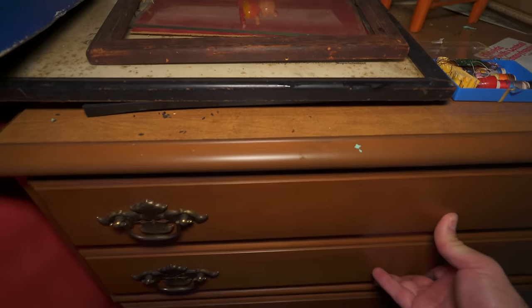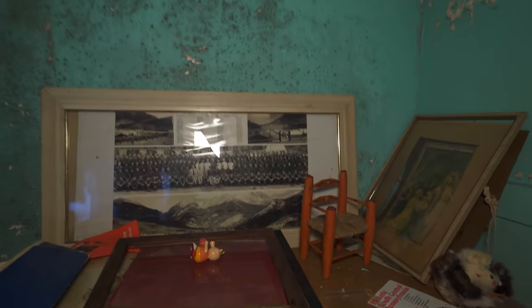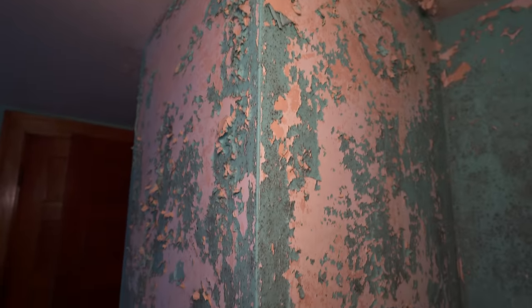Always Christmas stuff. It's empty. Suitcase is right here. Look at this. Look at that suitcase. Let me put these back really quick. Right. Look at the paint chip here. I love that.